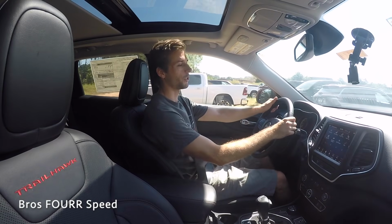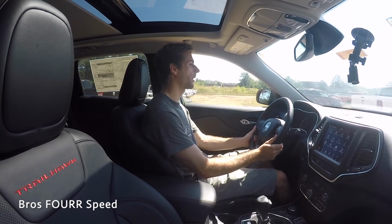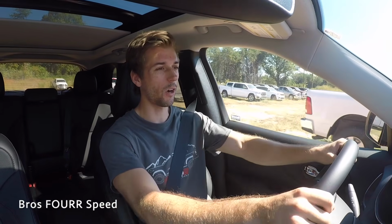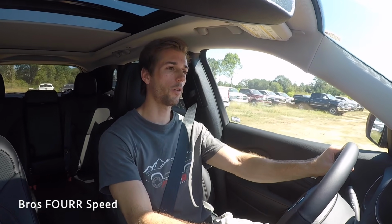All right, so getting the Cherokee Trailhawk kind of out on the road. I'm still in the parking lot here, so doing a little bit of off-roading. This is the first time that I've ever been in the Cherokee. I've driven the Grand Cherokee before, so this is a little bit smaller than that, but this has a lot of off-road technology. There's also a crawl control feature along with the downhill assist control.